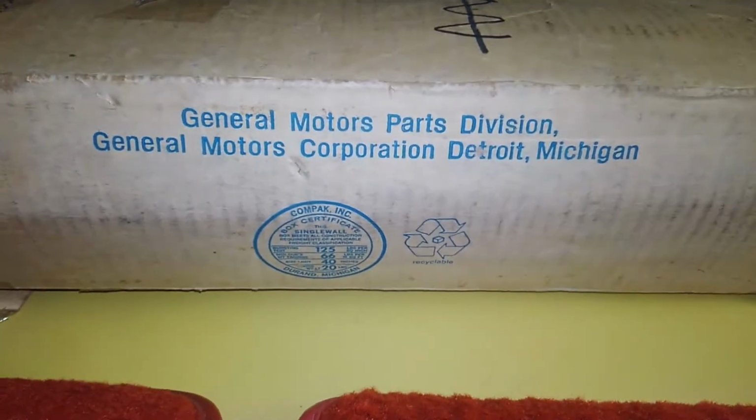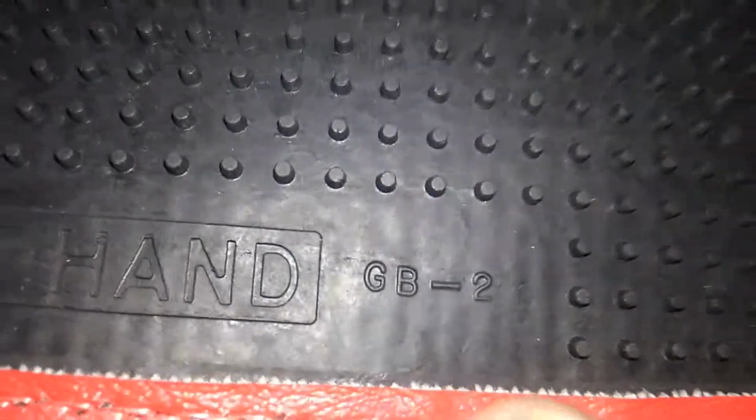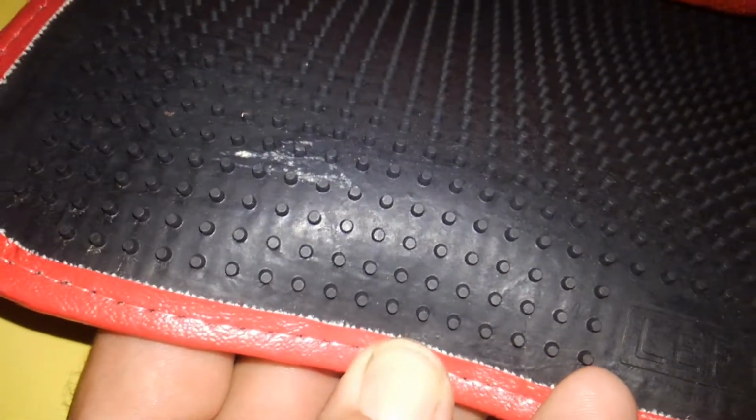You can see there's the original box right there for them. Of course, heavy box wear from just sitting on the shelf, but these have never been used. I unrolled these for the first time tonight to take a look at them. Still kind of curled up a little bit. Yeah, they do say left hand. There's that GB2. I think that's a symbol from the maker that makes these. These are the earlier ones. They do not have the part numbers embossed in them.